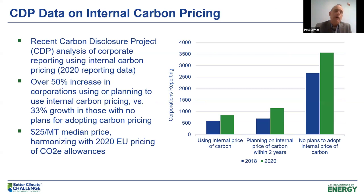Most of our partners submit through the Carbon Disclosure Project, and this is a great platform to gather data. I think it's 8,000 or more corporate entities reporting through this platform. They did an analysis of their reporting information. At this point, it was looking at 2020 data, but it was updated from when they did a first look at it back in 2018.